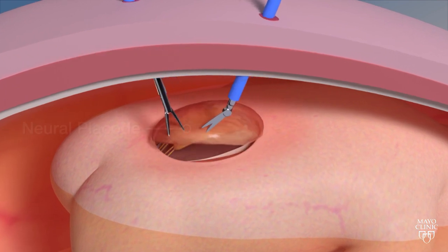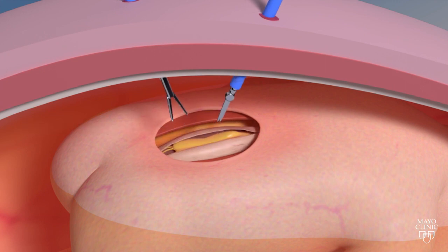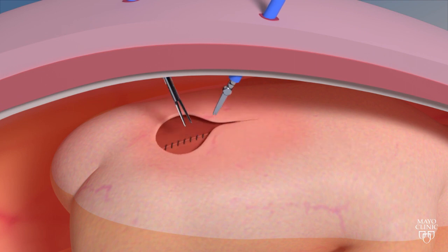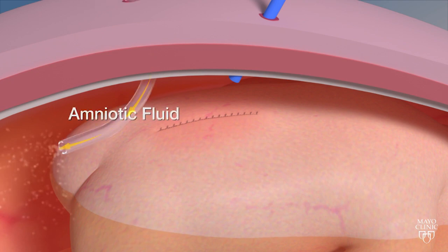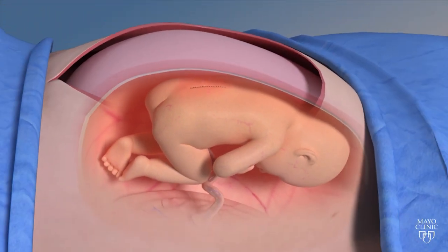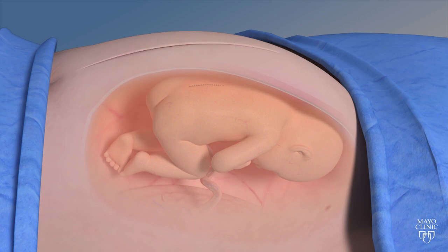So through these ports, we use these tiny instruments to repair the spine defect. We close the various layers over top of the opening and then close the skin through just those 2 ports. The idea behind this procedure is that we're avoiding that opening into the uterus, that just through these 2 small ports, the uterus is minimally affected.